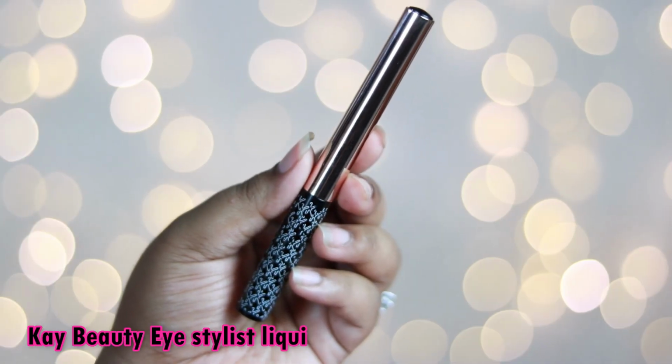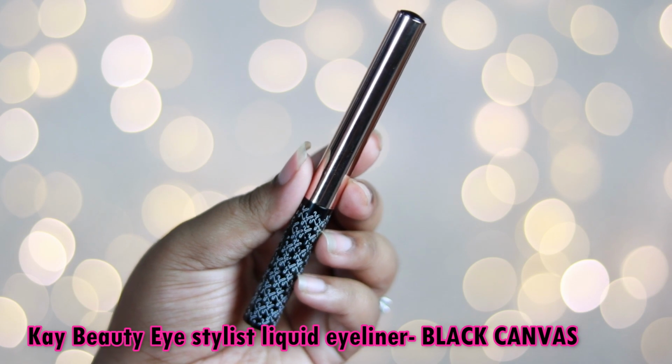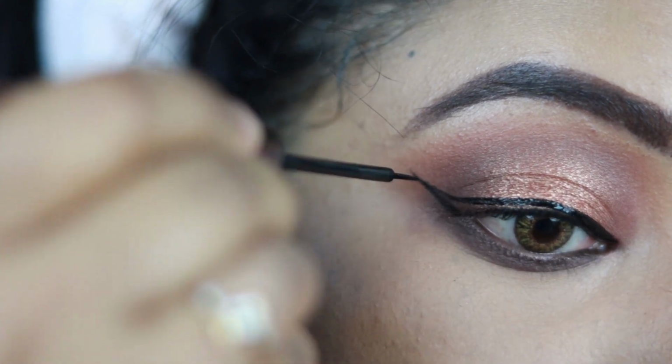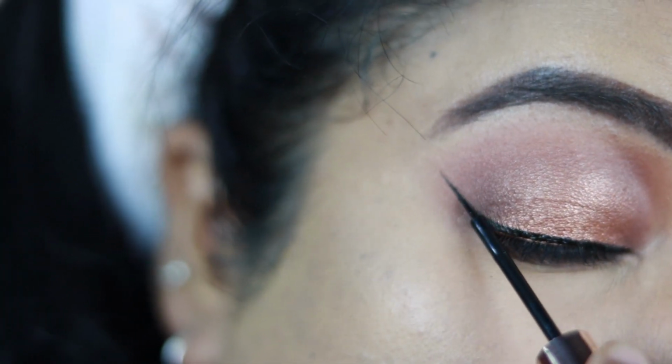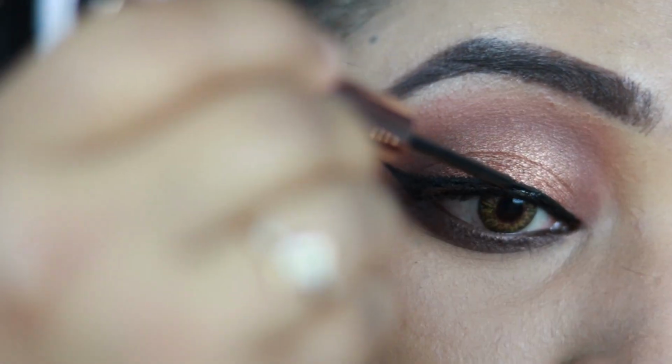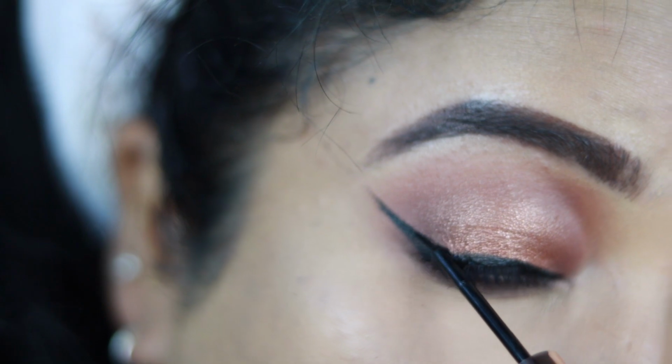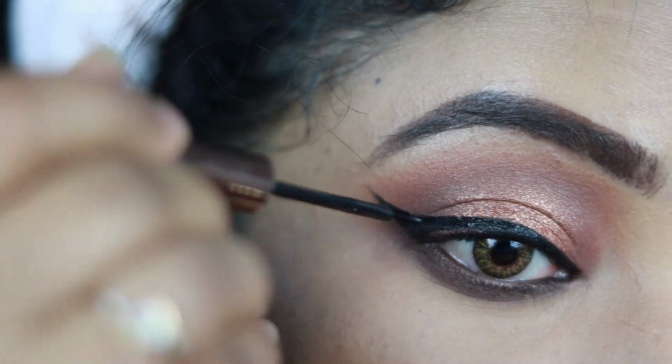Taking this liquid eyeliner by K-Beauty Eye Stylist liquid eyeliner in the shade Black Canvas, and I'm going to create a nice winged eyeliner because I love drawing winged eyeliner on my eyes. You can use any liner you have. This particular eyeliner is jet black, guys. It is very pigmented, but it leaves a little bit of sheen.